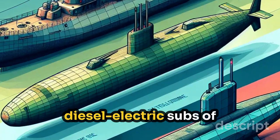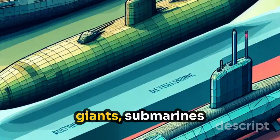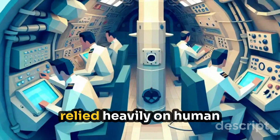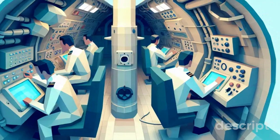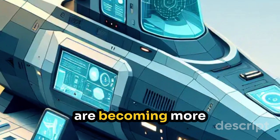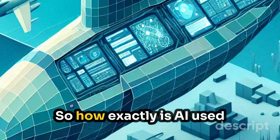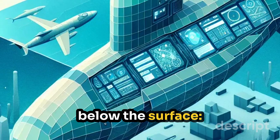From the early diesel-electric subs of World War II to today's nuclear-powered giants, submarines have come a long way. They've always been known for their stealth, but traditionally they relied heavily on human crews and manual decision-making. But now, thanks to AI and advanced sensors, submarines are becoming more autonomous, smarter, and in some cases, completely unmanned. So, how exactly is AI used in submarines today? Here's what's happening below the surface.